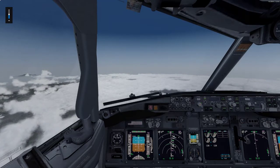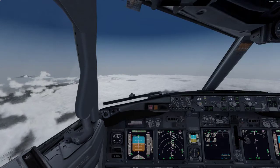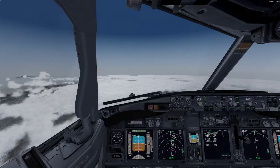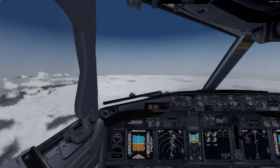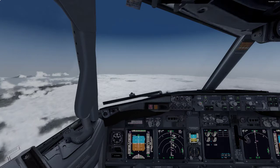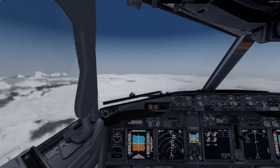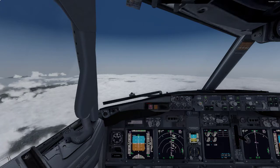WestJet 1698, WestJet 1698, turn right heading 260, descend to maintain 10,000, vectors for the visual approach runway 25 left. 260, 10,000, WestJet 1698. What runway again? WestJet 1698? Vectors visual approach runway 25 left.